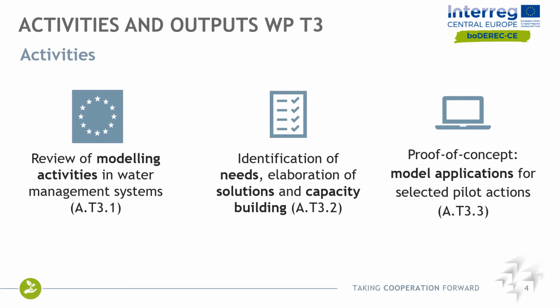The activities that we plan to do in Work Package 3 are related to a review of the modeling activities in water management systems in the countries involved in the boDEREC-CE project, to identify the needs, elaborate solutions, and develop a capacity building strategy related to modeling of PPCPs. And finally, in our study areas, we aimed at having some model applications in order to see how in different situations the problem of modeling PPCPs can be tackled.